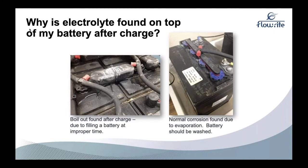A lot of times we get asked questions in regards to the batteries after the systems are installed. In front of you right now are two pictures of different batteries, with two different issues, but kind of similar. We get asked a lot via our customer service channels, why do I find electrolyte or water or residue on top of my batteries? There's two reasons. On the left, you'll see a condition that we call boil out. Boil out is the result of watering a battery before it's been charged. A battery should always be watered after it's charged.